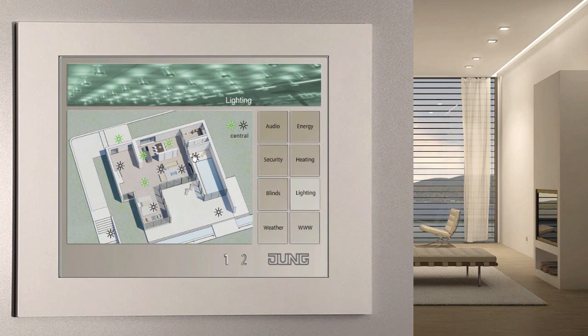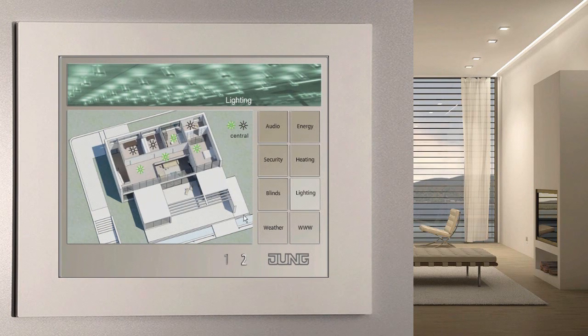The lighting control via the Facility Pilot has two benefits: increased convenience and energy savings. In addition to the possibility of switching and dimming the lighting from one location, the software can of course do much more. For example, combine several light fittings and blinds in one area into individual scenarios.